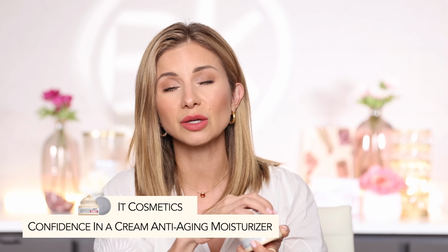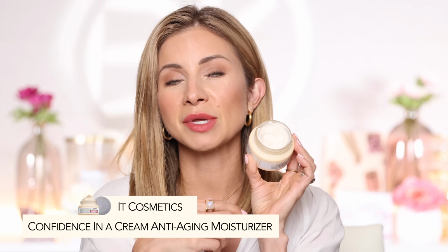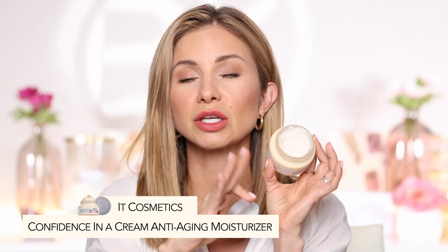We'll start first with the one that has been a favorite of mine for many years, and it's the Confidence in a Cream. This is a really rich moisturizer. Depending on the time of year, like if this is in the winter, I can use this morning and nighttime. In the summer, this would really strictly be my PM skincare routine because it's a really rich luxe cream. I live in Texas, so it's really hot.